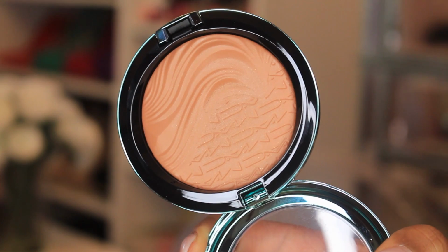So as you guys can tell, this one is see-through and the other one just had the whole cover. And this one is called Delphic. Not sure if I'm pronouncing that correctly, but it's spelled D-E-L-P-H-I-C. And that's what it looks like. It's a really gorgeous color. So let me swatch it and see.